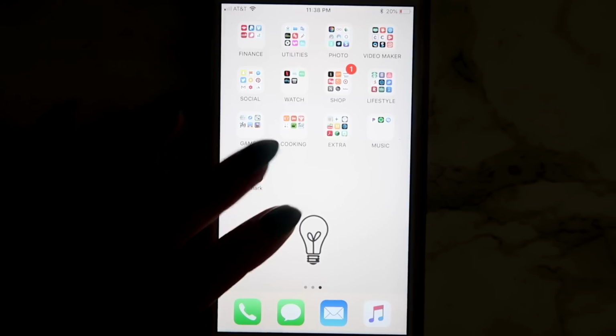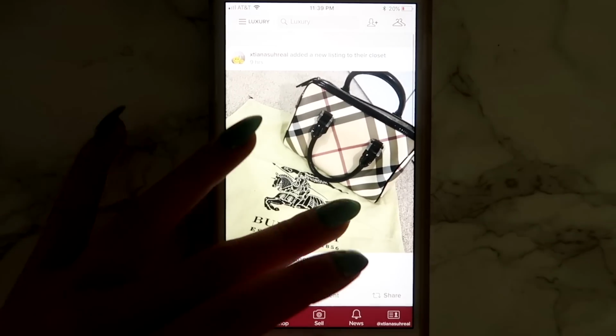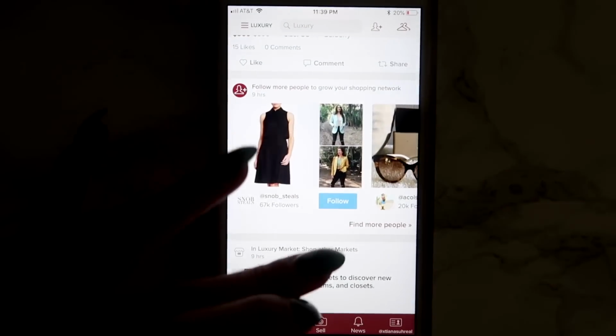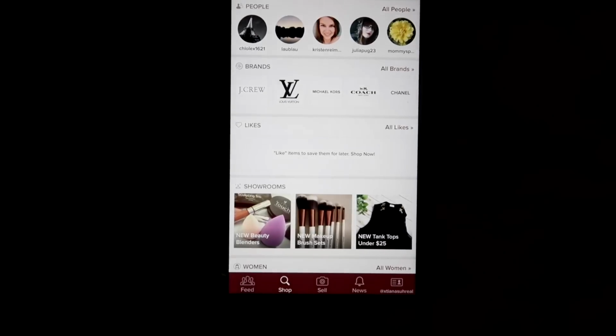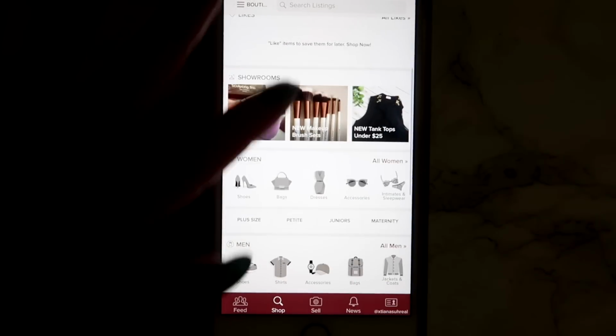And since I live in an apartment, I can't hold a garage sale or a yard sale because I don't have a garage or a yard. So I thought it'd be best to sell some of my bags on these convenient apps. Poshmark is a digital marketplace, which I believe is only available in the United States at the moment, where you can buy and sell new or used clothing, shoes, and accessories.